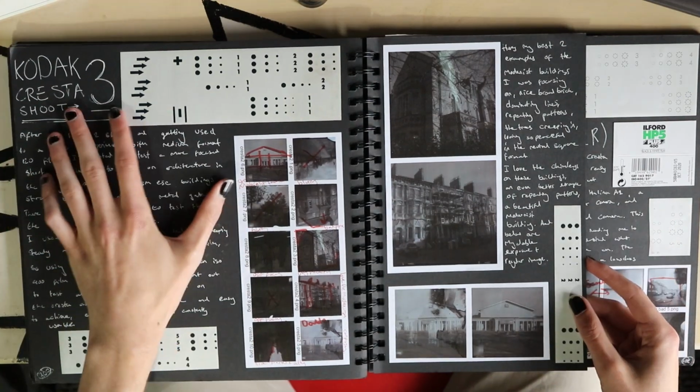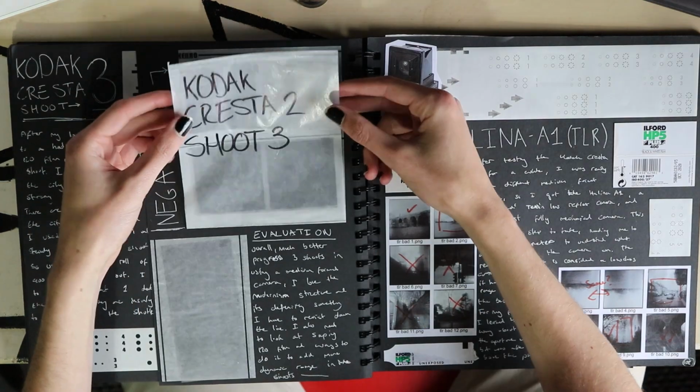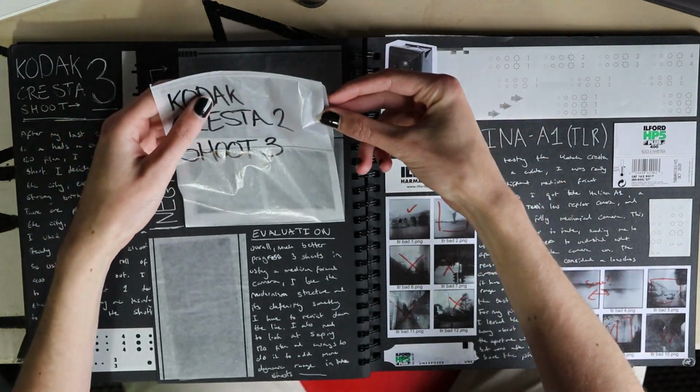Look at this. We've got a nice little title, backing paper, contact sheet, final images, flap. And he started using negative sleeves. That's actually perfect. Oh my god, about time.